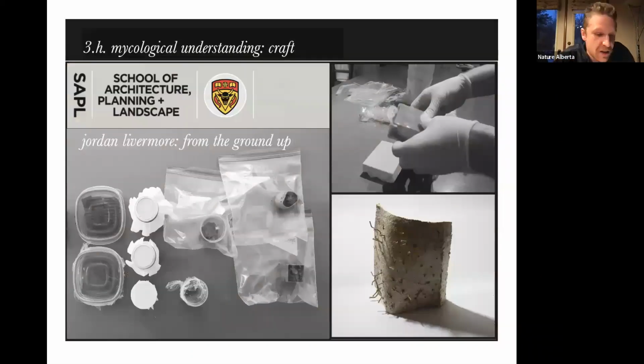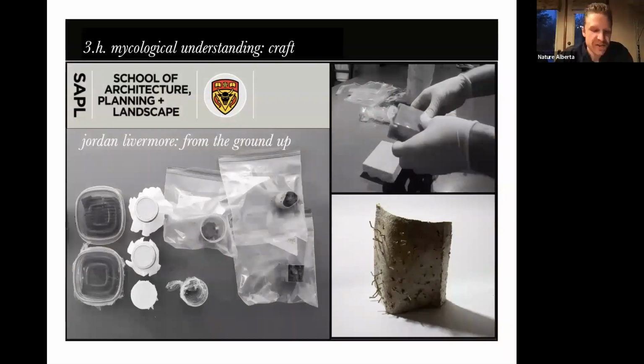All right. So the second perspective, or third perspective, is craft. So this is a fungus-based project entitled From the Ground Up by Jordan Livermore, a student at the University of Calgary's architecture program. Blue oyster mushrooms and hemp twine serve as the primary materials studied in this research to find ways in which mycelium structures may be reinforced, formed, and grown in place.